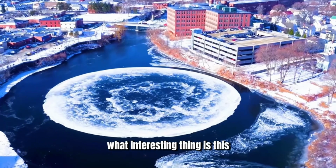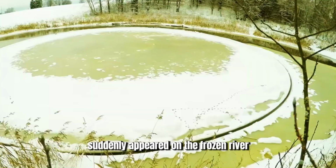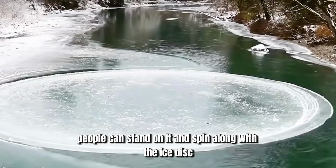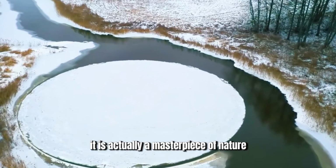What interesting thing is this? A gigantic circular ice disk suddenly appeared on the frozen river. People can stand on it and spin along with the ice disk. Don't think that this is artificially made. It is actually a masterpiece of nature.